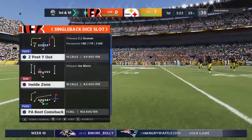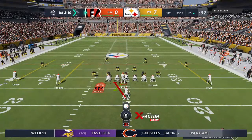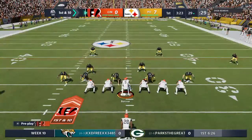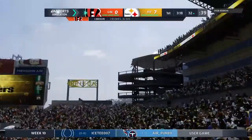At their own 29-yard line, the Bengals drive is about to get going. And last time, not only the turnover, but that turned into 6 points. They got to make up for that here. We always hear about empty possessions, but some are worse than others.